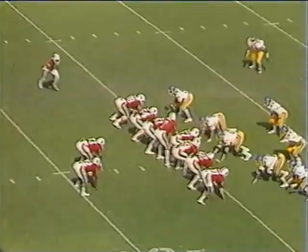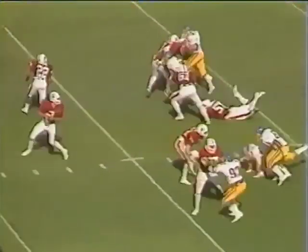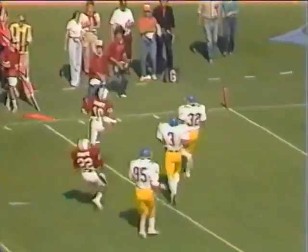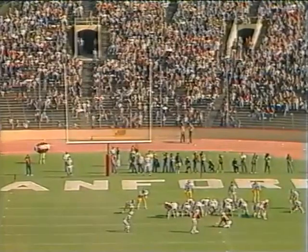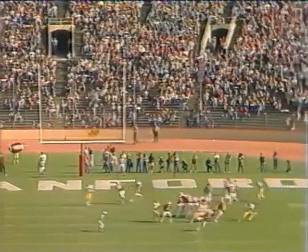Tolliver, 3rd and 10. The ball's on the 15. Elway has Tolliver in motion. Elway back to throw. Got a wide open swing man. Overthrew Harry. Mark Harmon with a 46-yard field goal. Now a 32-yard attempt. It's a fake. This is Cottrell. He's a quarterback and he can throw.